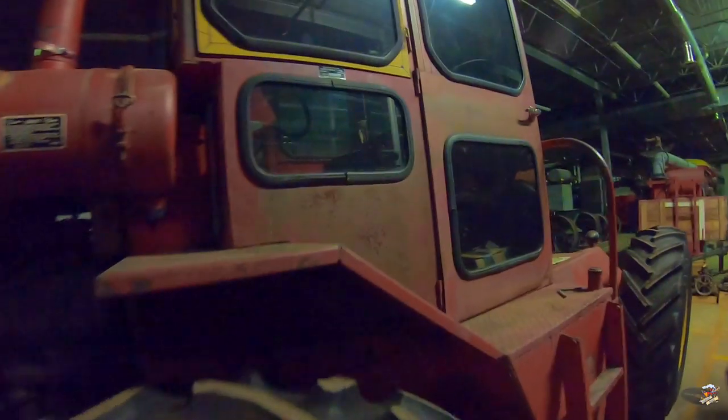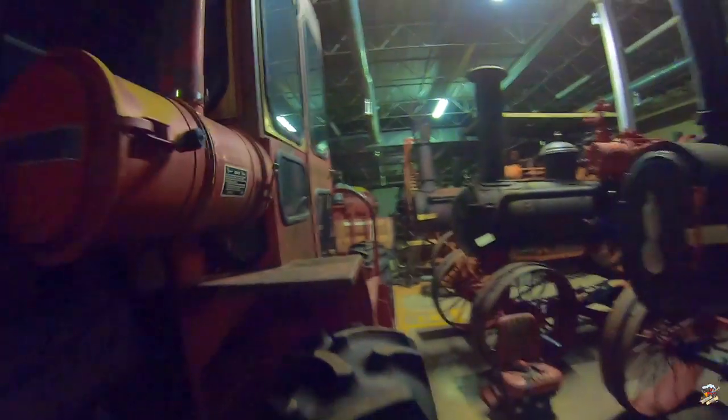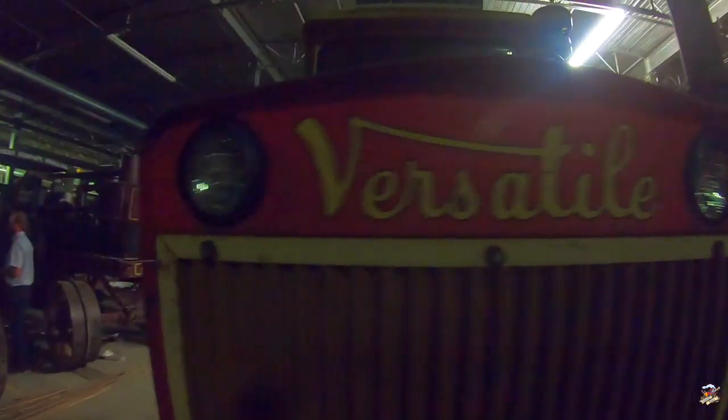But they have so much stuff in here, and I'm not just talking farm equipment, I'm talking cars, history, all kinds of good stuff. But anyways, get up here, check this place out. Can't guarantee you can get back here and check all this out, and I'm only covering a small part of what they showed me back here. Just lots of neat stuff.